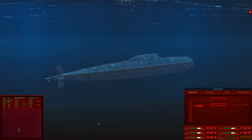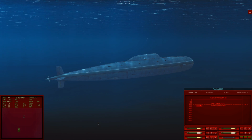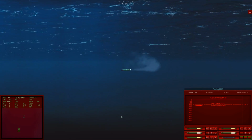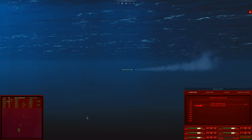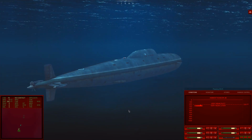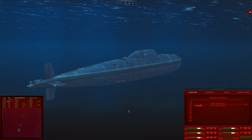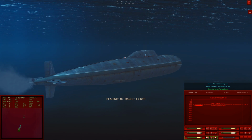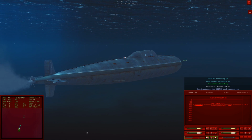The Alfa is an absolute beast, and as you can imagine, when this thing first hit the waters in 1977, NATO shat a brick. And speaking of shitting bricks, we have a launch transient torpedo in the water. Apparently we've been detected. This isn't incredibly surprising, to be perfectly honest. The Alfa is many things, but it's not the most quiet boat in the ocean.